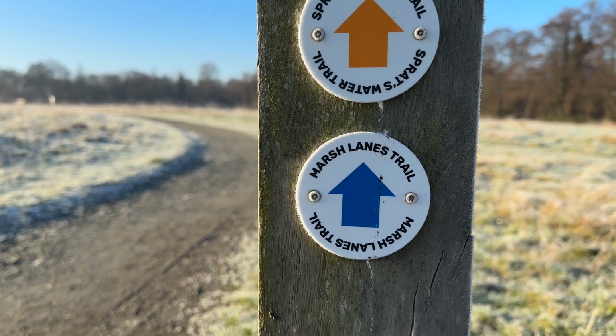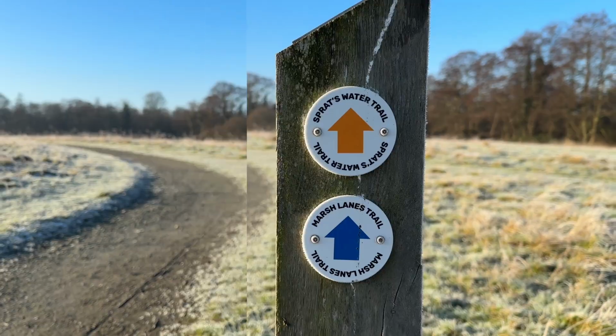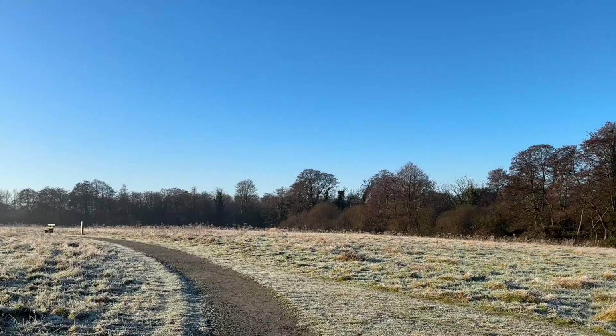Okay, this is the marker we're following, the blue one to start with. Marsh Lane Trail. On towards that railway line and we'll veer right.